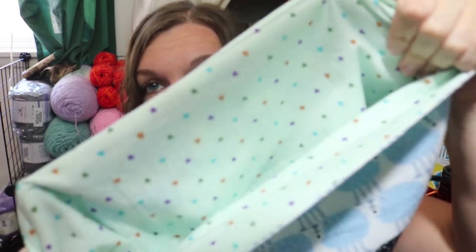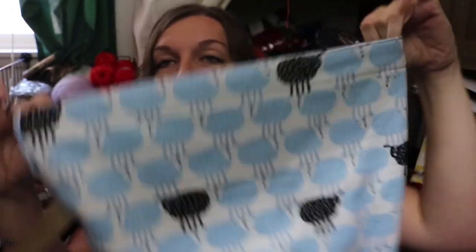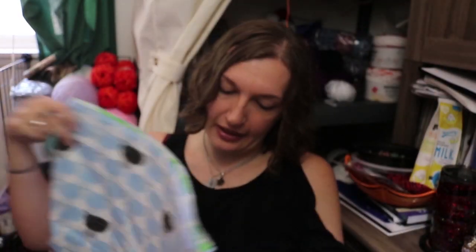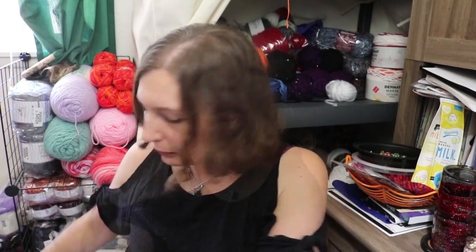The other interior is this very light minty green, and it has little different colored hearts. This is another standard sized bag, so I've got those. And I have one more of each of these, I believe, that I have to sew up. This was actually a fabric remnant that I picked up at Joann's, so I only have one normal sized bag of this and one sock sized bag.